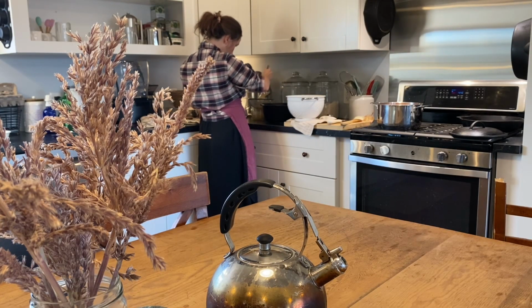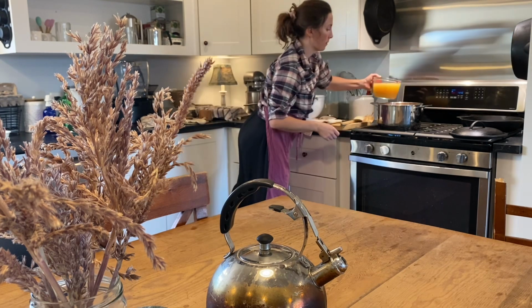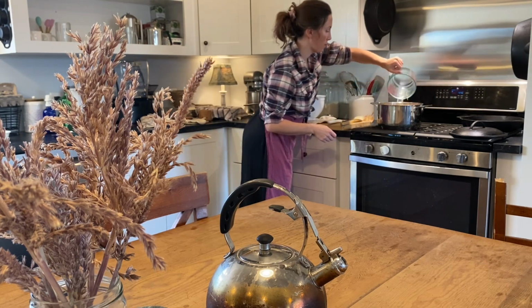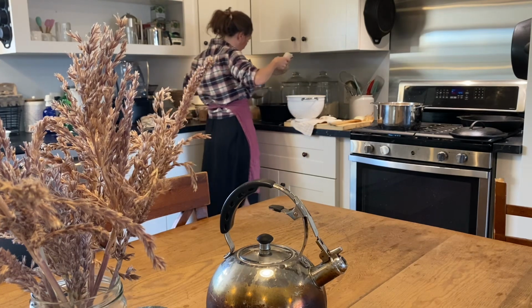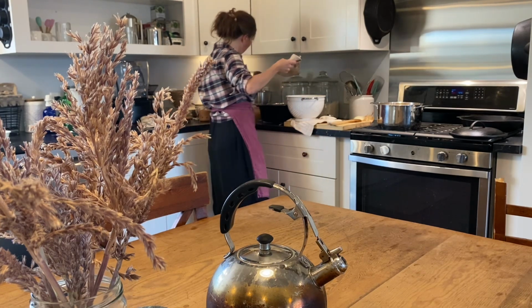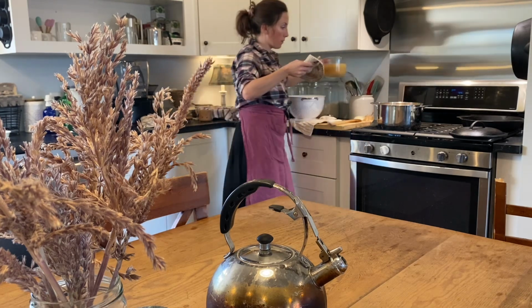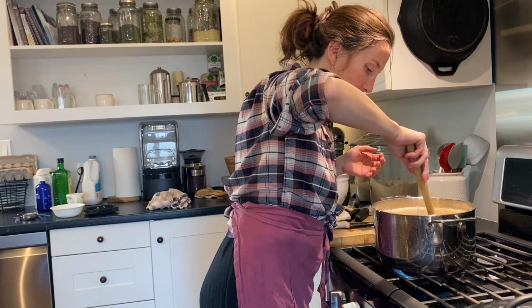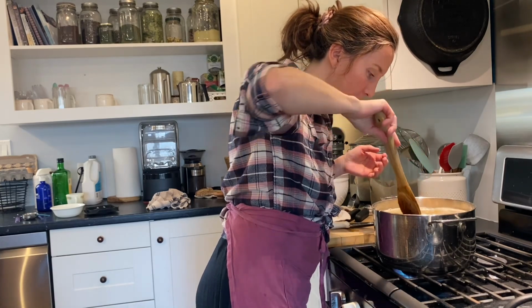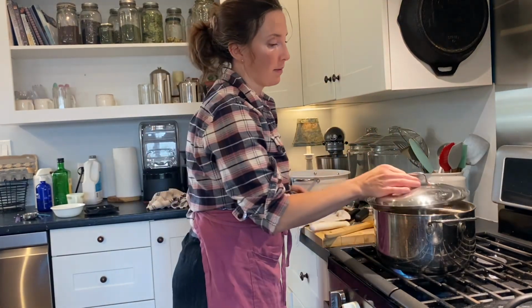So doing a bean soup is one of those soups that I love to get started in the early afternoon and then just let it simmer slowly and cook for a few hours on the stove. It just heats the kitchen. It starts to smell really nice and homey, and then I know that I have that cooking while I'm able to get other work done.